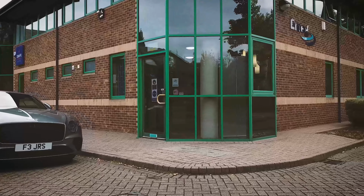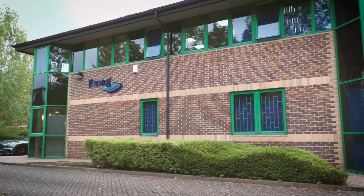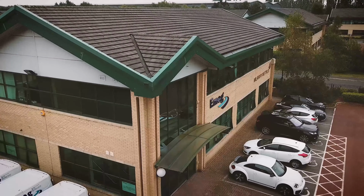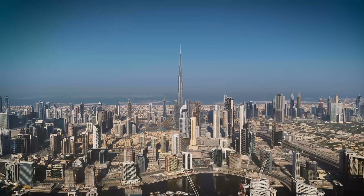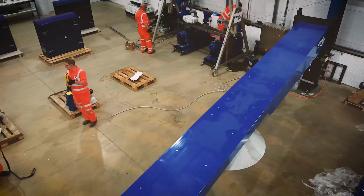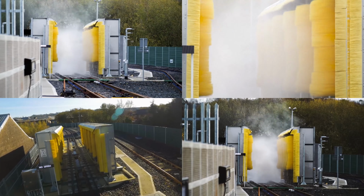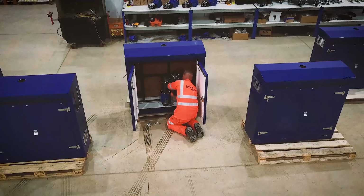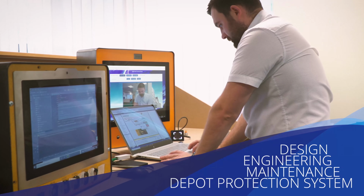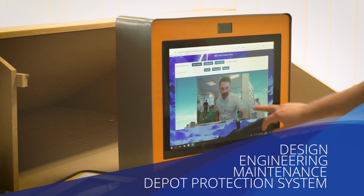Established almost 25 years ago as a rail-focused engineering company, Emeg Group now comprises a head office and state-of-the-art manufacturing, distribution and training centre in Chesterfield, a design office in Manchester and an international base of operations in Dubai. Emeg provides full turnkey solutions and a range of specialist services individually tailored to the needs of owners and operators of rail facilities, depots, stations and sidings, including design, engineering, maintenance and the world's first depot protection system, DPS, with integrated facial recognition technology, safeNet.